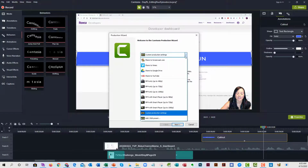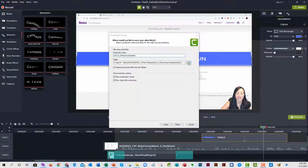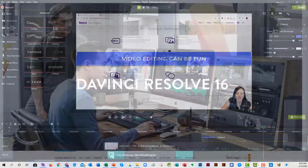Make sure you save a lot. Then you go to share. I always save it to my computer first. You can do other things. You can record right to, or export right to YouTube. You can do things however you want. They make it pretty easy.